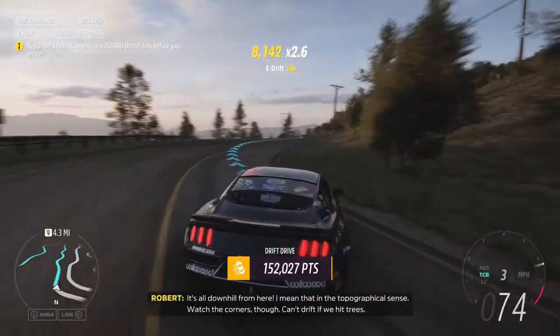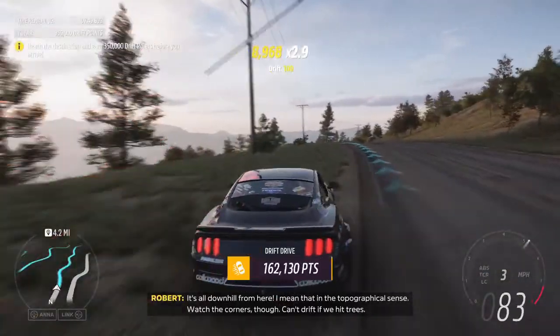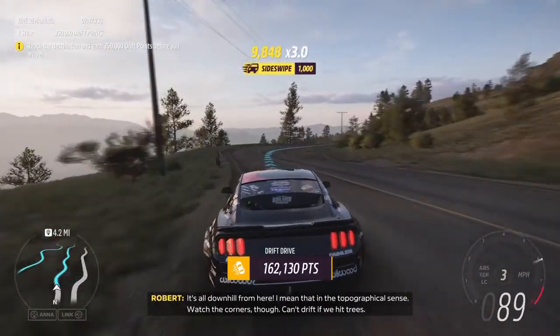It's all downhill from here. I mean that in the topographical sense. Watch the corners, though. Can't drift if we hit trees.